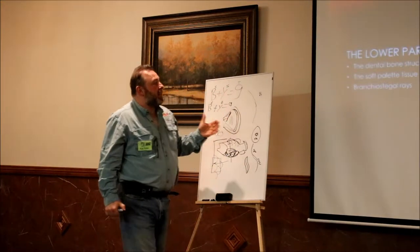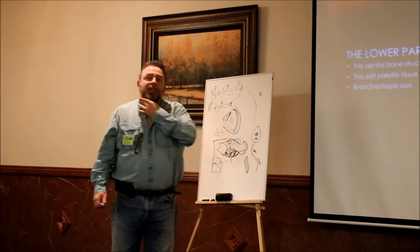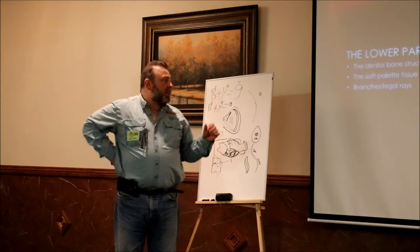The lower part of the head, the dental bone structure, which is the lower jawbone, the soft palate tissue, which is this part that sits right underneath here. That's kind of a weird little gimme too.